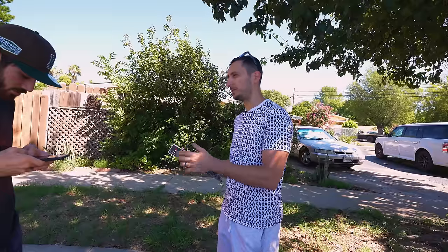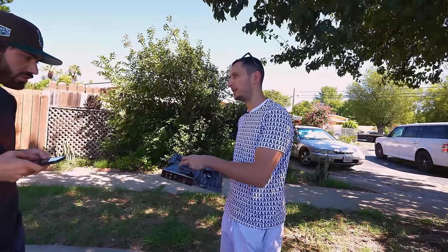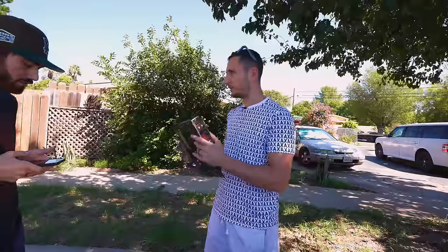Is it possible to do a little bit lower on the price, like $60? Because I have to buy the bracket. Yeah. And I have to buy the antenna. It's also missing the SATA cables, but I have some at home. That's not a big deal. I'll take $60. But it works, right? Yeah, nothing wrong with it.